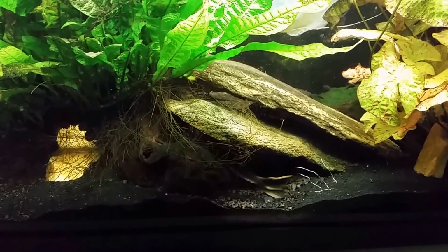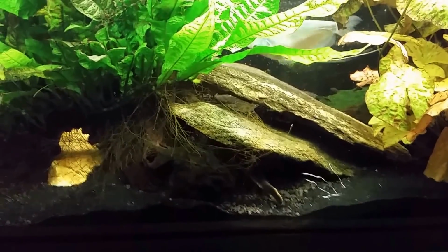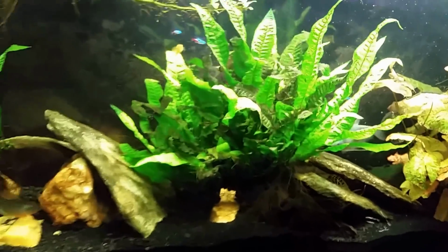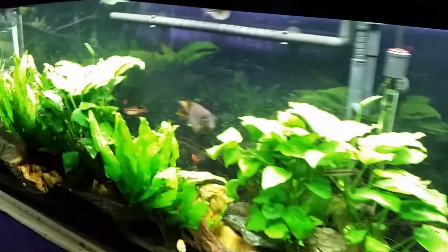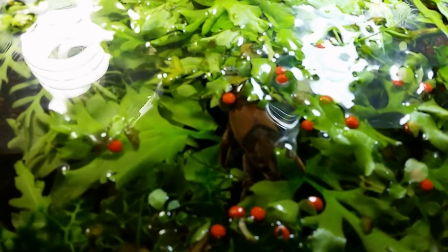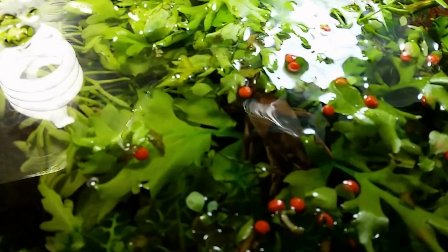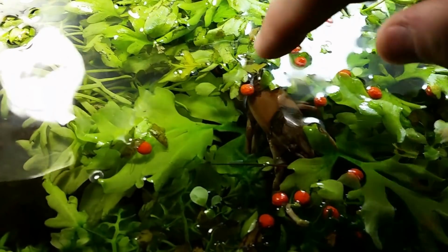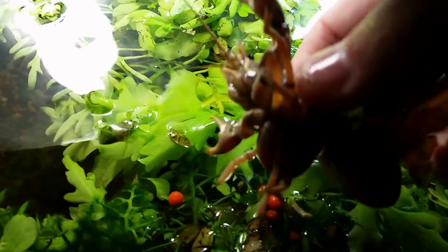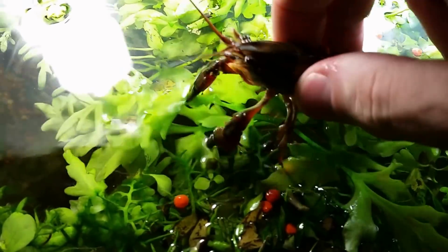And I don't know if we're going to see any more of the striped Raphael. I'm afraid to walk away and look at anything else, because I know if I do, he'll come back out. So I'll try to keep a lookout over my shoulder. I did also want to show you this, if he's still there, while I'm doing this water change. See that crayfish right there? He's alive. He's just hanging out in the plants.